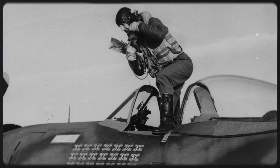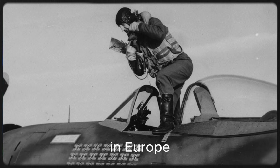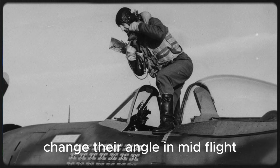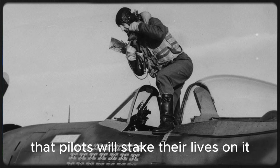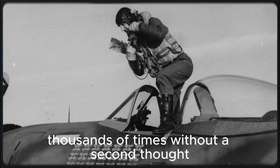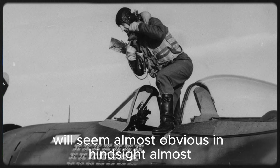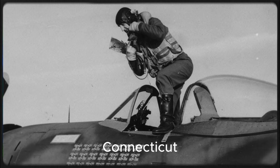But first, he needs to solve a problem that has stumped the best engineers in America and Europe. He needs to figure out how to make metal blades change their angle in mid-flight, using a system so reliable that pilots will stake their lives on it thousands of times without a second thought. The solution, when it comes, will seem almost obvious in hindsight. Almost.